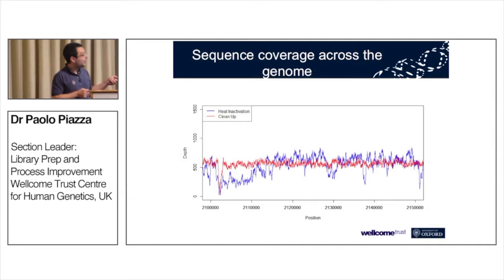And this is a blown up of the same plot showing that, interestingly, and probably not so surprisingly, you do have troughs that are present in both library preps. So there are regions that are difficult to sequence or to amplify. But overall, you get much more spikiness if you heat inactivate simply.